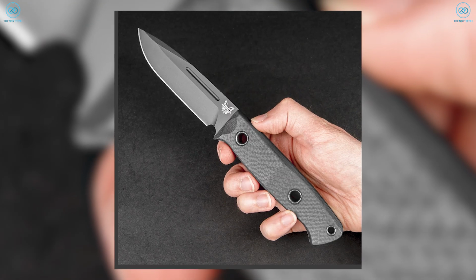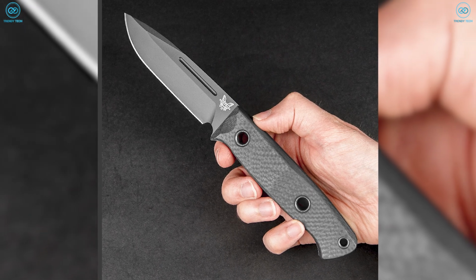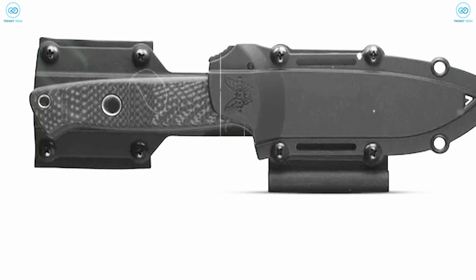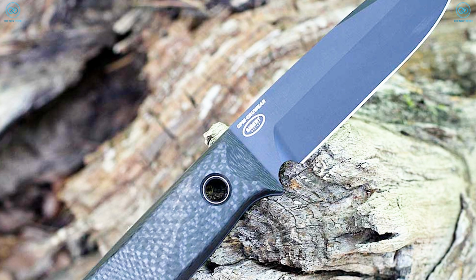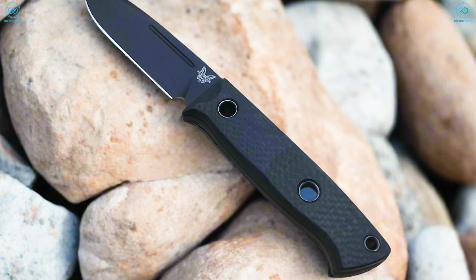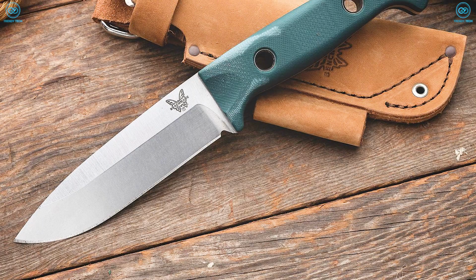The nearly 1-inch thick handle, featuring carbon fiber scales over red G10 liners, offers an ergonomic grip, perfect for rigorous use. Plus, the Kydex sheath includes a ferro rod holder and a secure locking mechanism, ensuring your knife remains safe during your adventures. While it comes with a premium price tag, the Benchmade Bushcrafter 163BK is a worthy investment, built in America with meticulous attention to detail. For those who seek the best, this knife is a must-have companion for any outdoor endeavor.